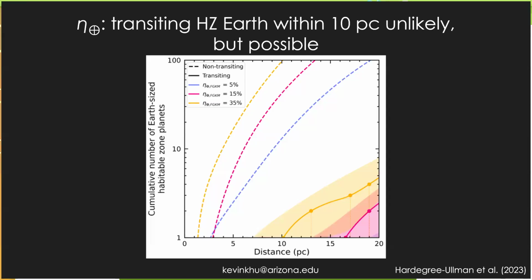However, when you take a look at planet occurrence rates, and specifically eta Earth, or the frequency of Earth-like planets in the habitable zone of their host star, we have some constraints from Kepler, but there weren't very many planets found in the habitable zones from Kepler. So a lot of the eta Earth values are extrapolations from models. And so the eta Earth values range from probably about 5% at the lower end to maybe about 60 or 70% on the higher end.